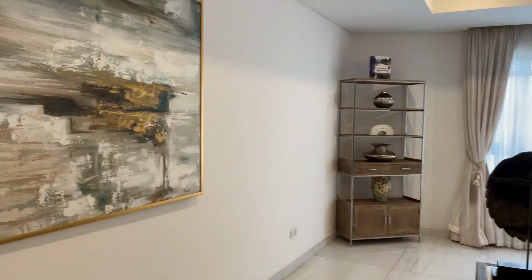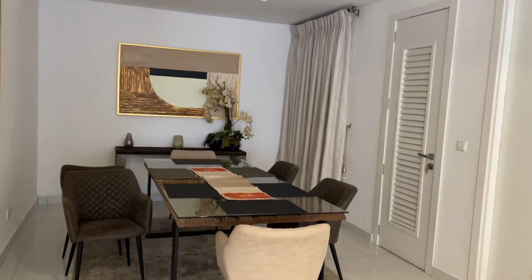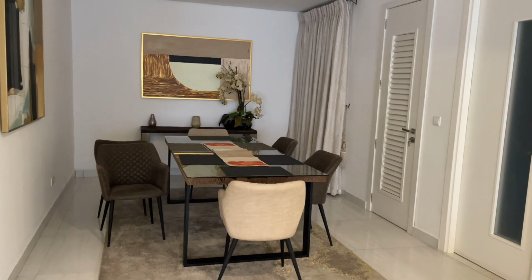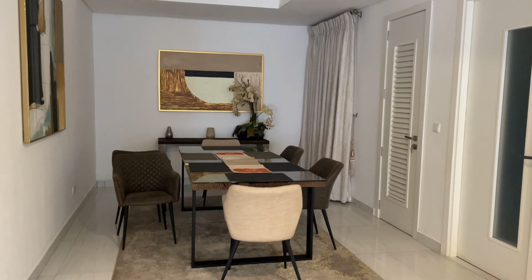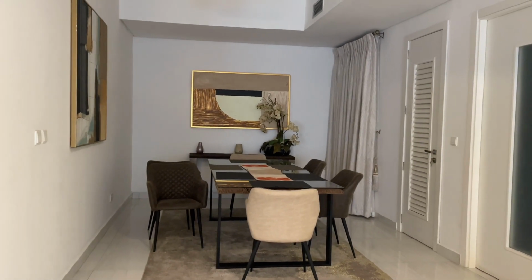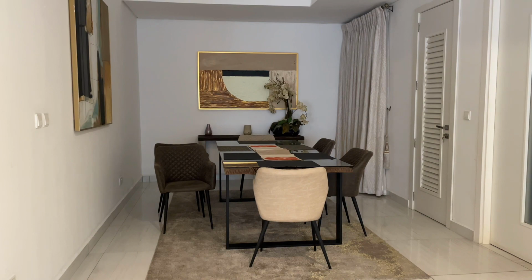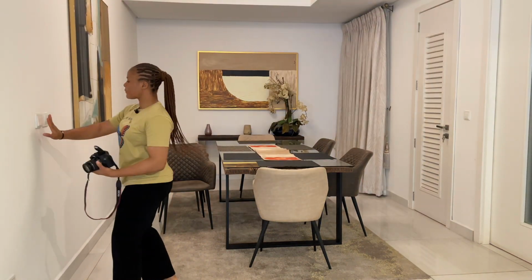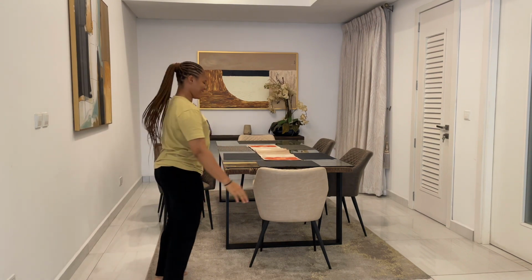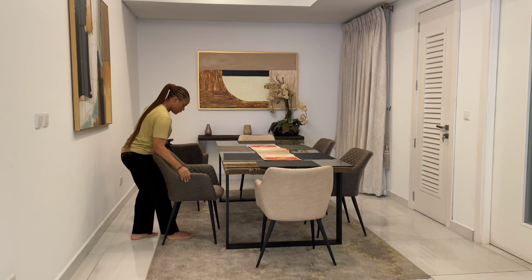Can you see the amazing artwork on the wall? And that's the dining. I'm going to arrange the dining table and take really cool pictures here. The light is not yet on, so I'm going to go turn on the light for the dining and take cool shots of the dining. Just watch it. 1, 2, go. Ta-da! So I'm going to just arrange everything. Beautiful stuff.